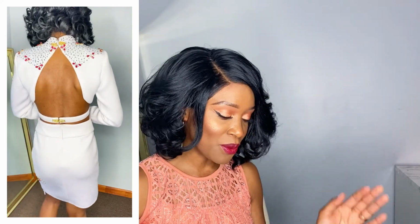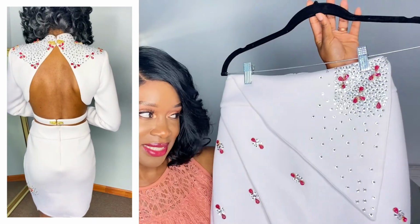So this outfit is not exactly what the original design was, because you don't want to like copy somebody's design to the T, but I just wanted to use some type of inspiration to get a look that I've never had before. So that's how we ended up with this stunning beauty.